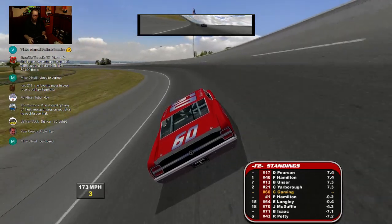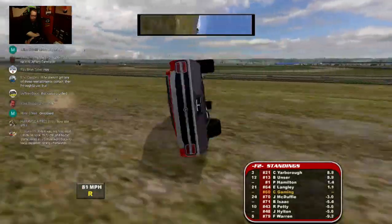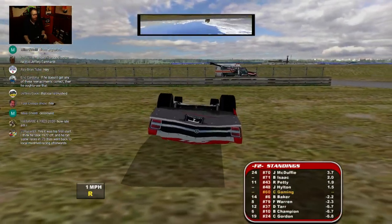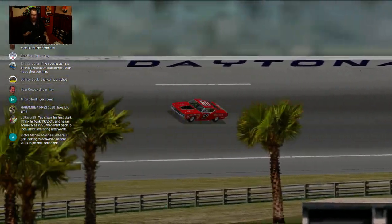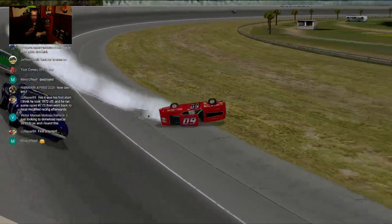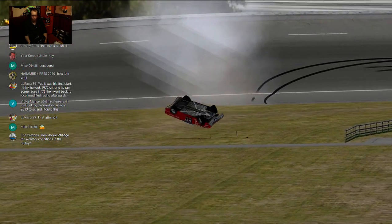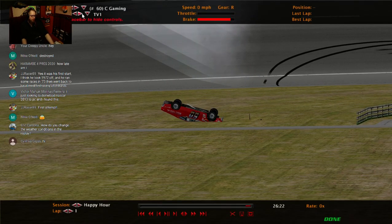Alright, so I'm going to hit reverse going right now. Yeah, he went too much to the infield this time, and landed on his roof. But you get the gist of what I'm going for. With the heightened grip, downshifting and instantly going sideways. I'll have to slow down the replay just a little bit to make it not look as exaggerated. Maybe from 100% to like 95%. But you get the idea.